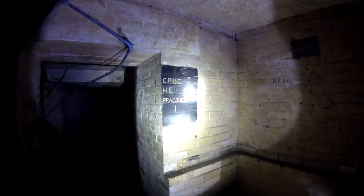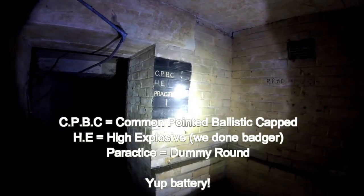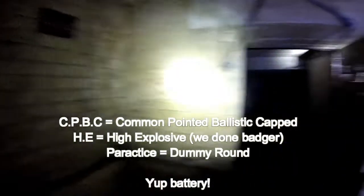It says HE practice, is that high explosive? Wow, well, HE could be high explosive, but I think we're going to have to Google that when we get out of there. That is quite interesting though, we'll get a photo of that. Let's keep going. Well yeah, if it was a gun emplacement, it makes sense to have the explosive store down here. This has got a hell of a door on it though. Again, it does have ventilation going around the walls, so this could well have been an ammunition store. Same as the other room.